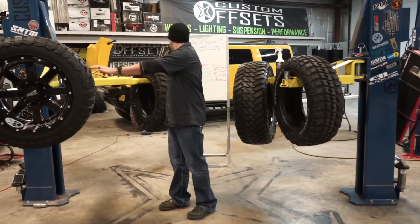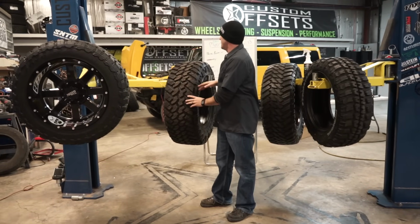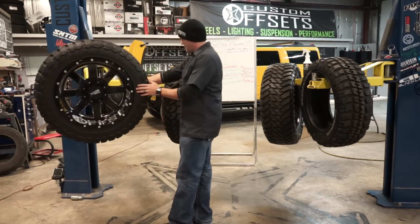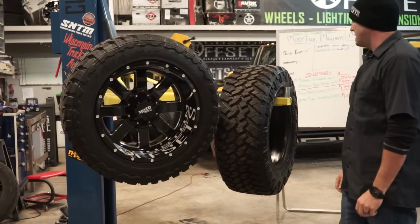If you have the money and you want to be on the gram and you want to have the hottest, newest, best tires on the market, then I think you've got to go with these two guys. And like I said, when I put them side by side, they're horse apiece.